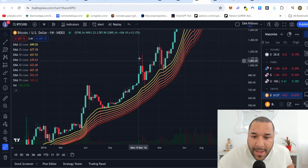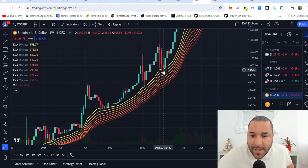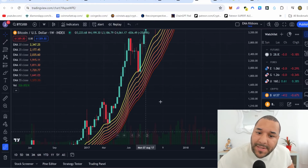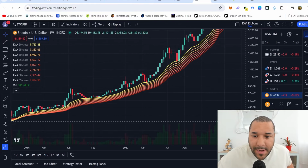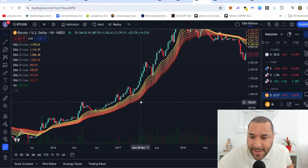So it's fine. We can see harsh sell-offs. We can see these 20, 30, 40% drops in the market. But as long as we remain bullish, the yellow ribbons remain above, we're in a good bull trend. It's healthy. It's normal.